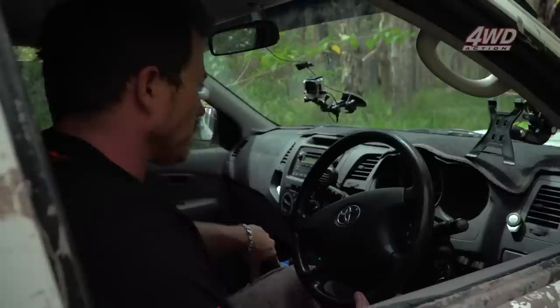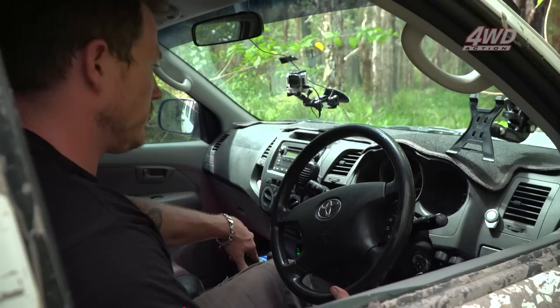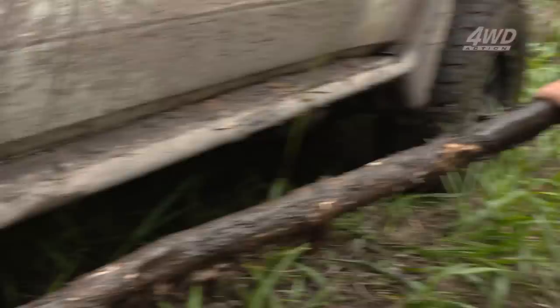Looks like his alternator has failed again, and it's not a great spot for it. No, I'm on my way out. Shauno, that is one way to collect firewood, mate. I tell you what, though, I'd recommend putting it on the roof rack, not underneath the truck.